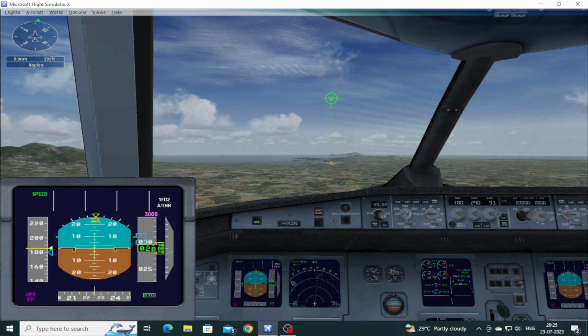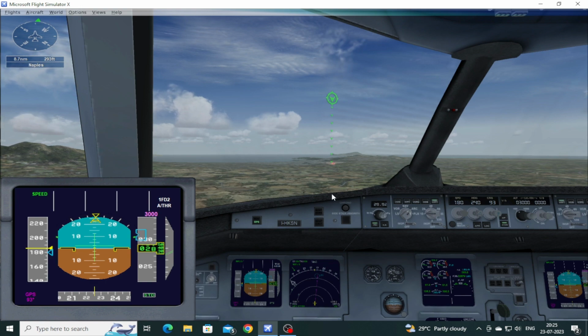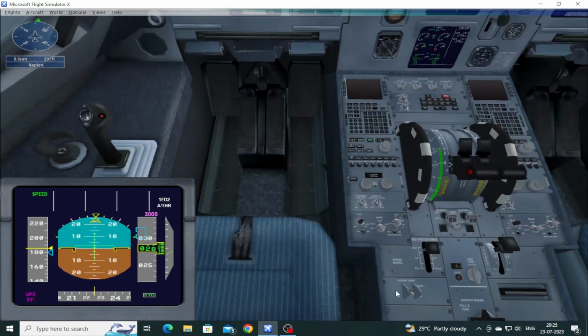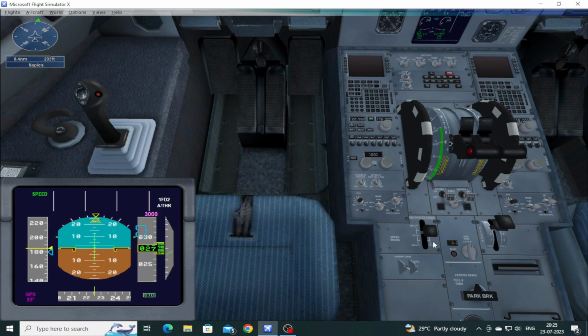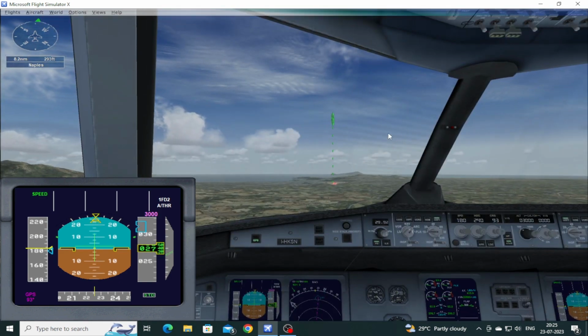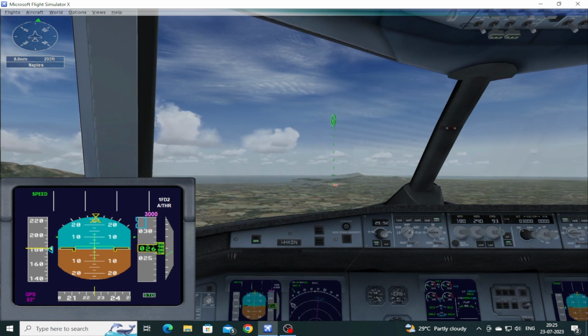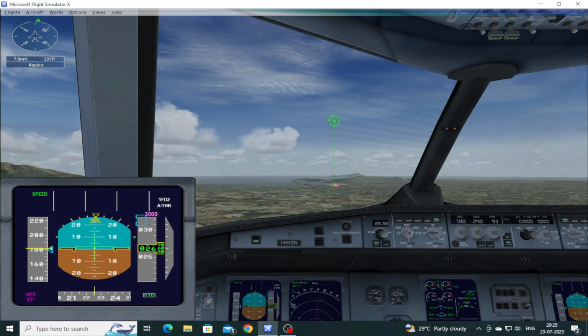Orbit 221, contact Naples Tower now on 118.5. Orbit 221, roger. Naples Tower, Orbit 221 on the visual approach for runway 24. Orbit 221, Naples Tower, wind calm, runway 24, clear to land. Cleared to land, Orbit 221.